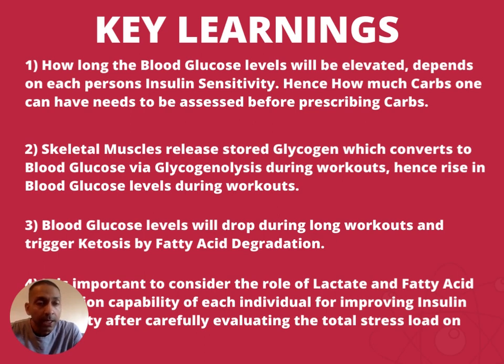Number four, it is important to consider the role of lactate and the fatty acid conversion capability of each individual for improving insulin sensitivity, after carefully evaluating the total stress load on health. So these are a few key learnings so far from the 40-day raw meat challenge and whatever my experience has been so far in all the various experiments that I have done.